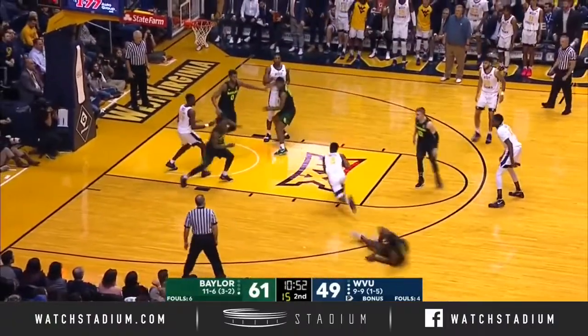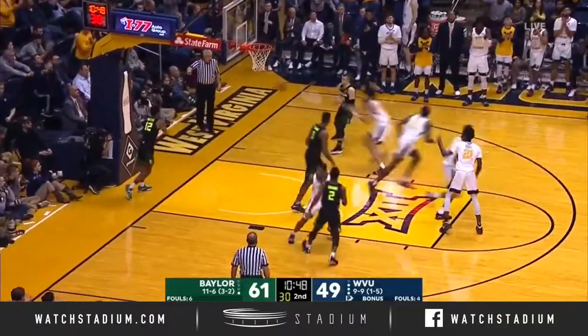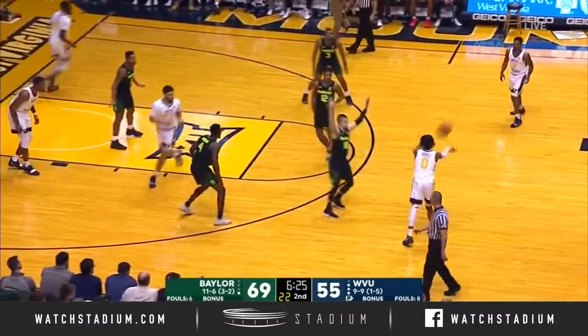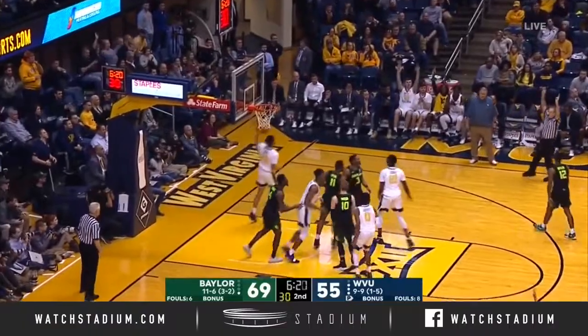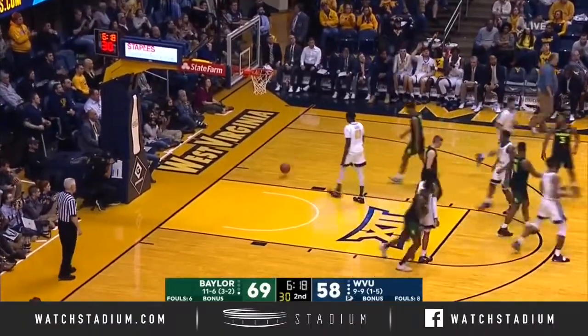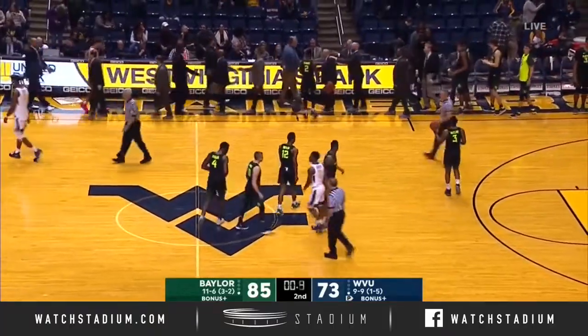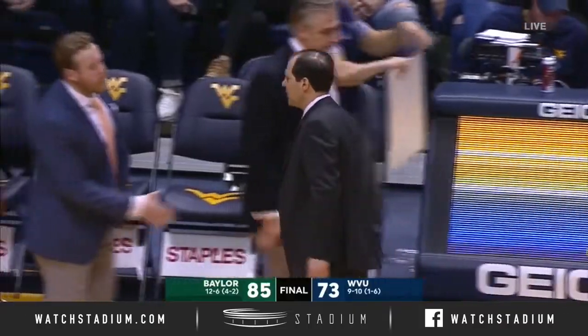Extra pass, Napper. The floater. Those guys pack a lot of meat up front for Baylor. Napper steps into one and hits. And they will come away with an 85-73 win in Morgantown.